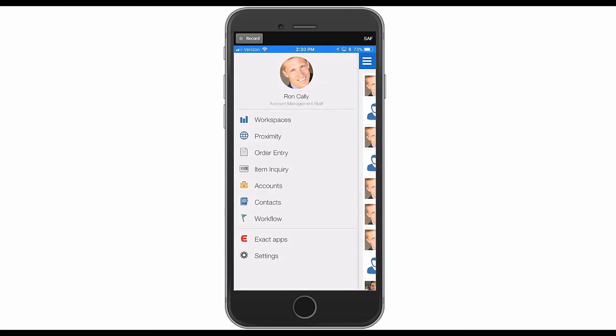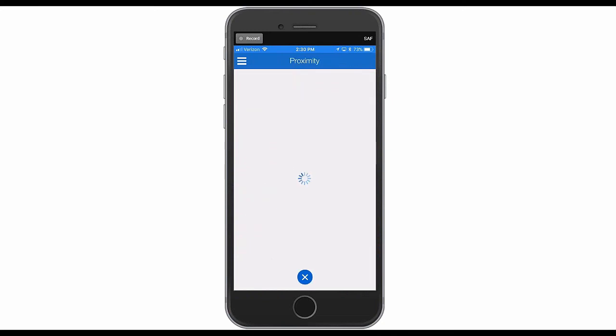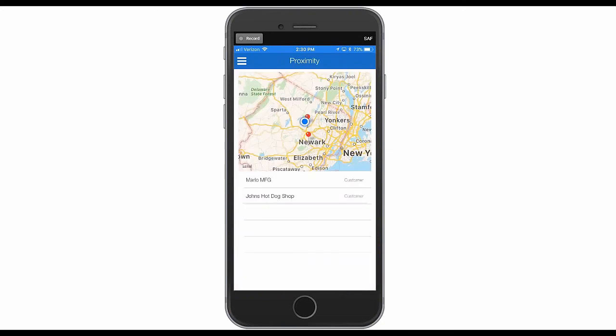So I'm just leaving Dove Equipment, and maybe I want to hit the proximity function and have it identify where I am, and if there's any customers that are in my particular area, and it's identified me as being somewhere in North Jersey, about 30 miles west of New York City. And I've got a couple of customers. I'm the blue dot you're seeing there, and I've got a couple of customers that are near me. Marlowe Manufacturing is one of them.